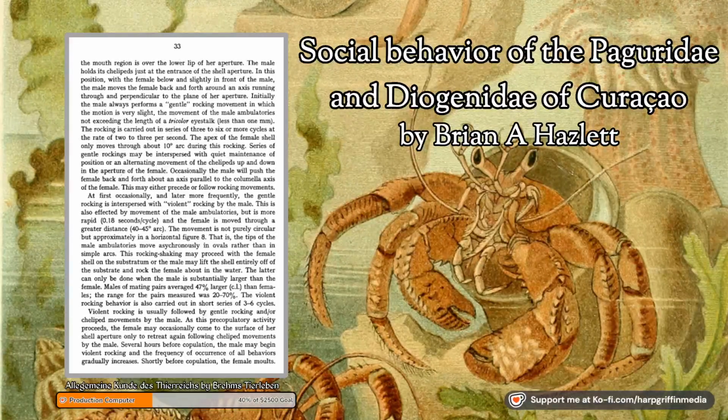Initially, the male always performs a gentle rocking movement in which the motion is very slight, the movement of the male ambulatories not exceeding the length of a tricolor eye stalk, less than 1 millimeter. The rocking is carried out in series of 3 to 6 or more cycles at the rate of 2 to 3 per second. The apex of the female shell only moves through about 10 degrees arc during this rocking.